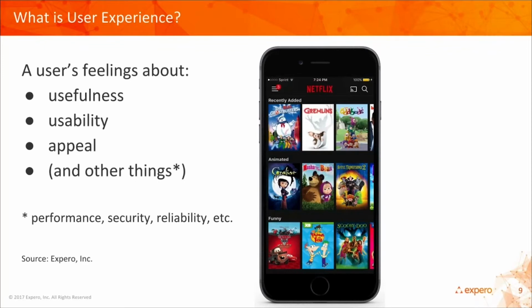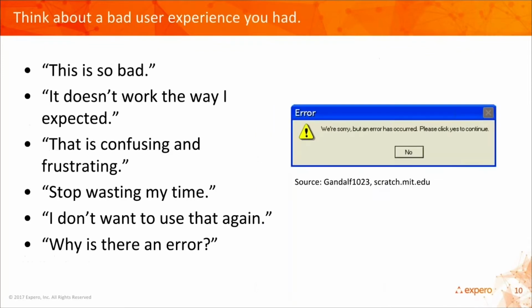And so if you think about what's a good example of a good user experience, for me personally, Netflix on an iPhone or, you know, some other device, but an iPhone for me provides a good user experience in general, and Netflix also does. So it could be different for you.